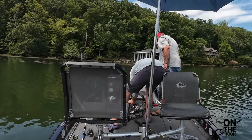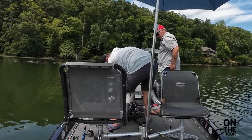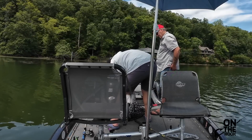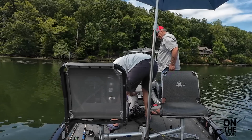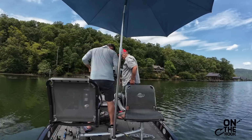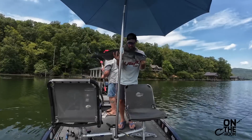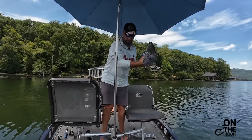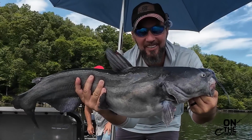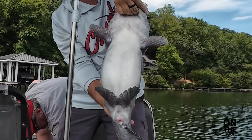I set the hook on that one there too. Yeah, I surely did. Ow! Yes, sir. That right there is a nice one. Trying to get close enough that they can see. Pow, baby. That's what I'm talking about. Look at the belly on that thing where it's been feeding.